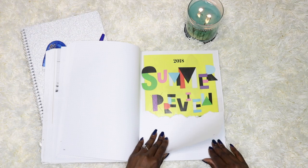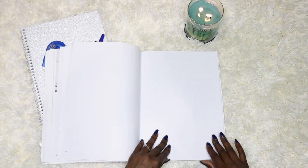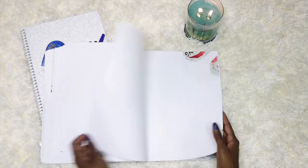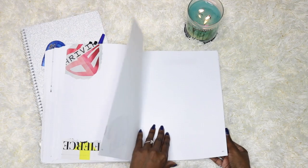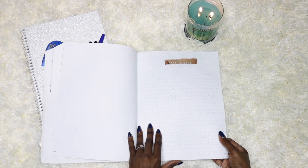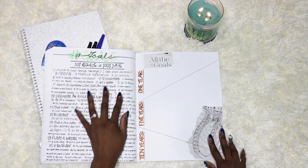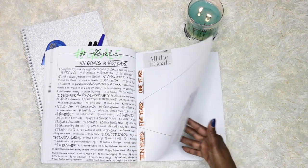BulletJournal.com provides the definition for bullet journal: a customizable and forgiving organization system. It can be your to-do list, sketchbook, notebook, diary, but most likely it will be all of the above. That's definitely true. It says it will teach you to do more with less. This is my 101 goals in 1001 days. You heard me right. This girl's got goals.